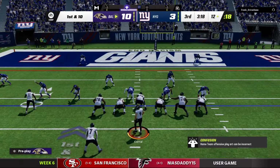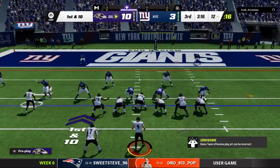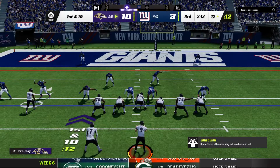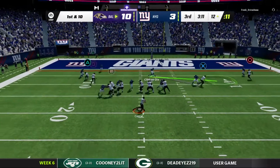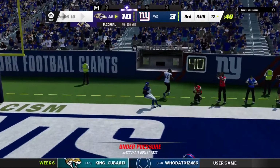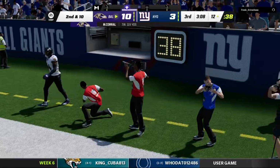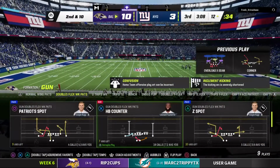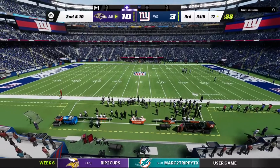From down at the 12, it's 1st and 10. Corral to throw, 1st and 10. Looking, incomplete. Right now, the story of this game continuing to be the defenses, because the offenses, they're finding it difficult to establish any rhythm whatsoever.